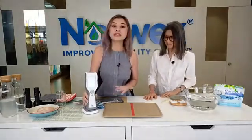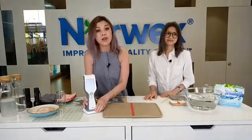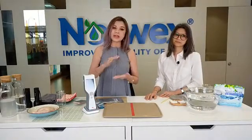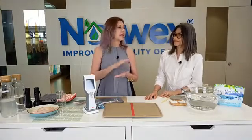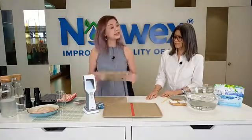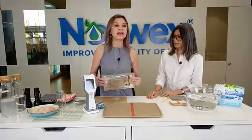All right. So what does ATP stand for? ATP actually is adenosine triphosphate, right? And this ATP device measures how well a surface has been cleaned. That means the hygiene of the surface. You test it before you clean it and after you clean it using this machine and some swabs, which we are going to demonstrate and play around with later.